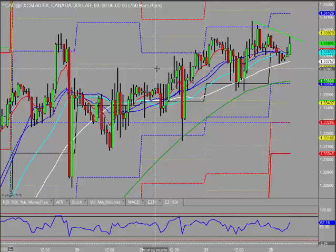Just looking at the European data coming out, the data coming out before then is pretty low-key data. Most of it will be out by 8 o'clock. And that'll be it. So looking, as I say, looking forward to the data at 1:30 there.